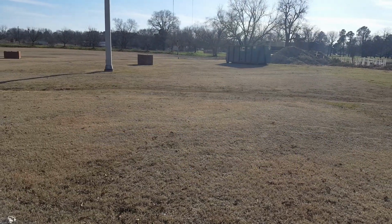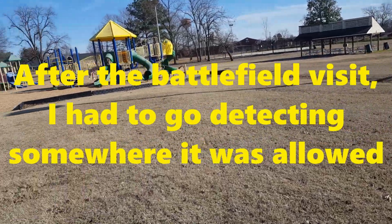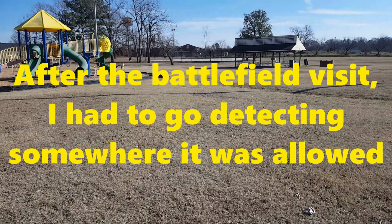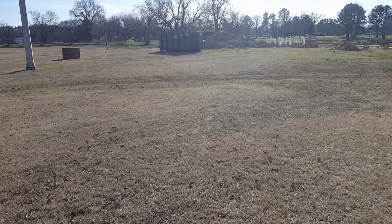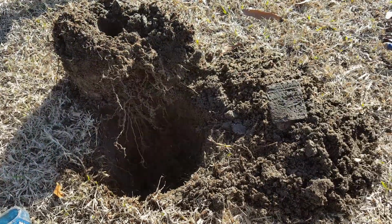I'm at a park about 3 miles away from the battlefield and in the city of Goldsboro, North Carolina. I'll tell you where it is because it's a public park. And hopefully I'll find some civ.